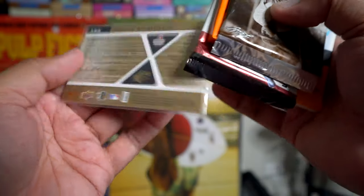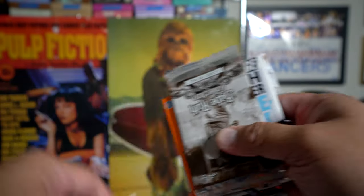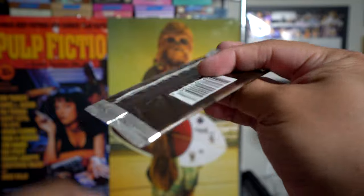from SP. So this is Upper Deck. This is a long time ago. 2008 SP. Some really old stuff. Again, Babe Ruth. I don't even think you can get anything in this stuff.